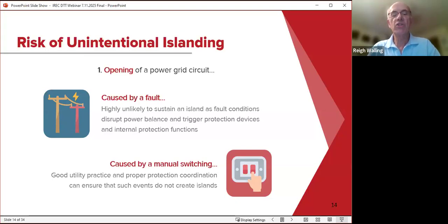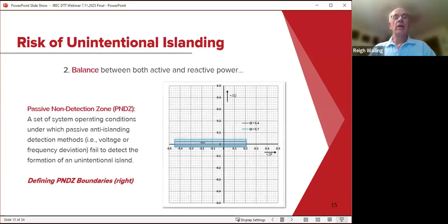Circuits could also be potentially shut off accidentally, but this is avoidable by the use of well-accepted switching practices, switching clearances, and so forth. As I mentioned before, we have to have a very tight balance of generation and consumption of both active and reactive power on the island in order for the island to remain stable. Any mismatch results in frequency or voltage deviating from normal, and with too much deviation, the mandatory tripping of DERs will occur, ending any chance of an island.